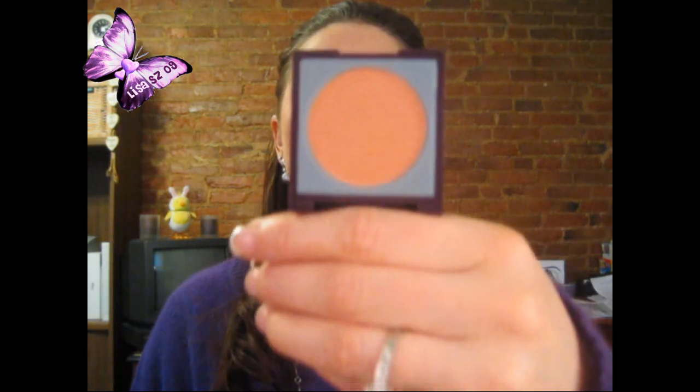This is the color Apricot. It's a nice peach color. Has a little bit of a sheen to it. I like this one in summertime because it's actually got almost an orange base to it, so it works great with that more tan skin.